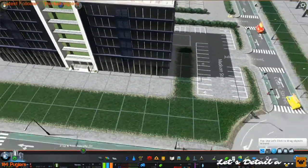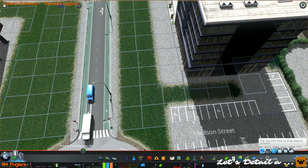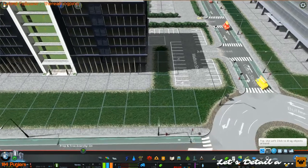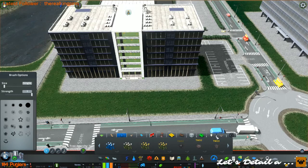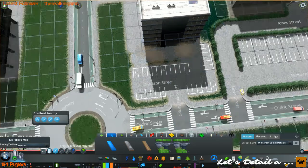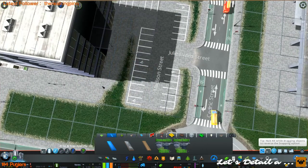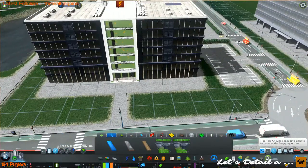So the front of the building's here. So the car park's around the back. We could perhaps put another. Well, whether you update it or not, you update it in a great way. Just fill in some pathways across as well.